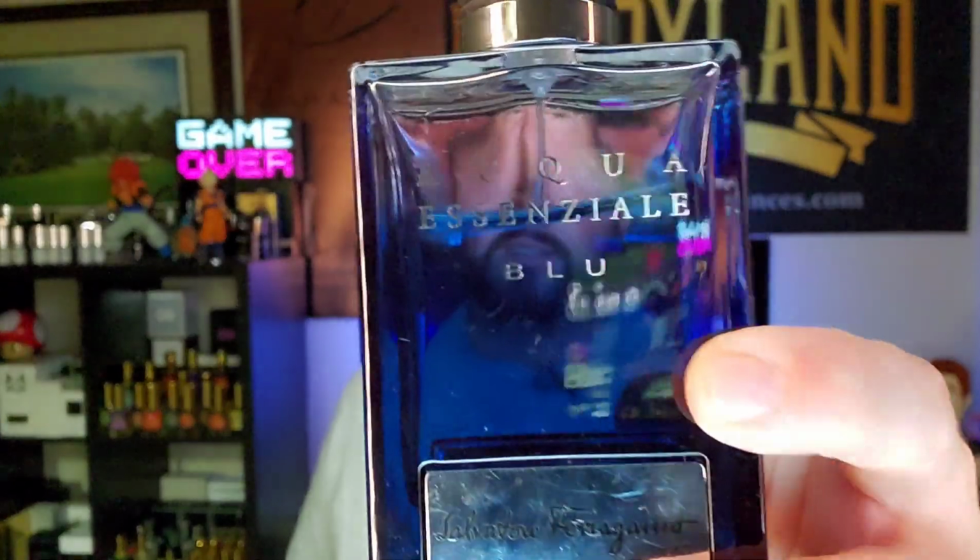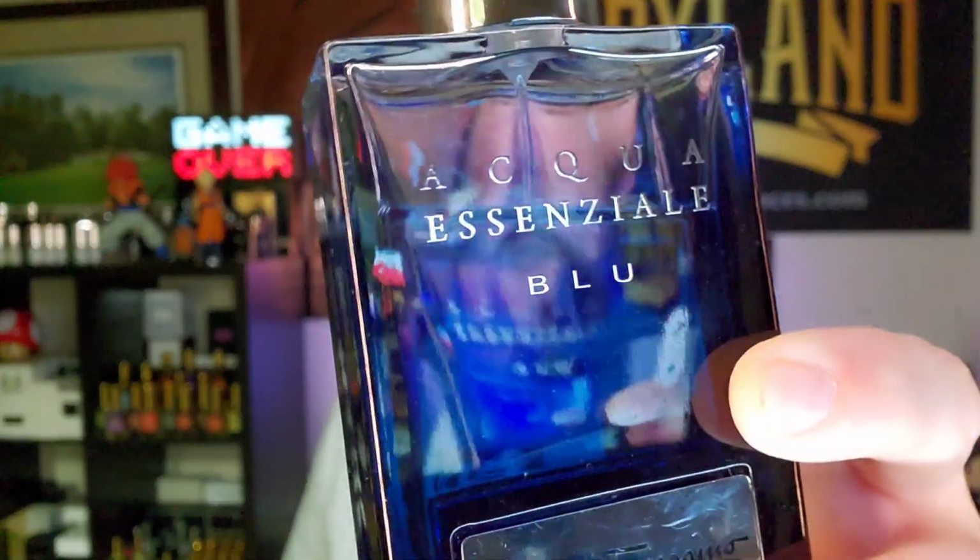I urge you, if you don't mind it being a little bit powdery on the dry down, and you're looking for a really good versatile blue fragrance, in my personal opinion, it doesn't get any better than Acqua Senziale Blue. This is bang for your buck versatility in the realm of a blue fragrance, and one that I highly suggest you just go ahead and grab, try it out for yourself.